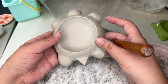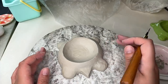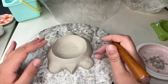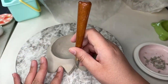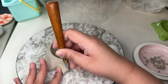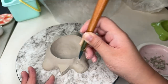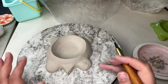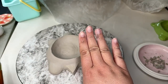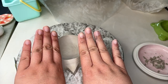Let me see. Sorry, I'm just staring at this very hard and trying to see. Okay, I feel like that leg is throwing me off. Let me look at it without the legs. I feel like that's better.